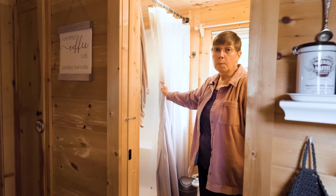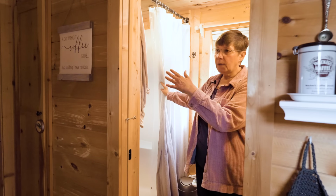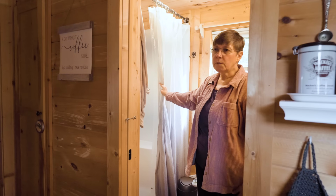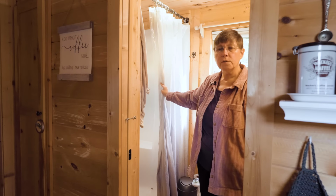This house could come with a bathtub, but if you choose a bathtub, then you can't have a kind of pantry cabinet that I have on the other side of this. So for me, it was a no-brainer to get the extra pantry space and have this oversized shower.